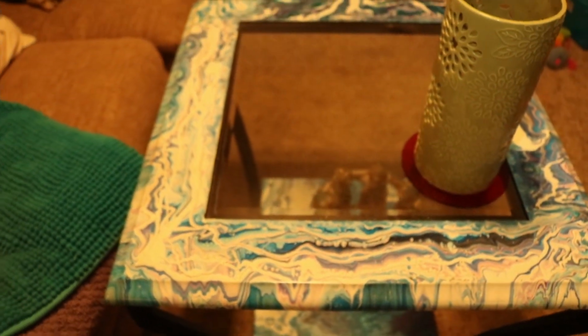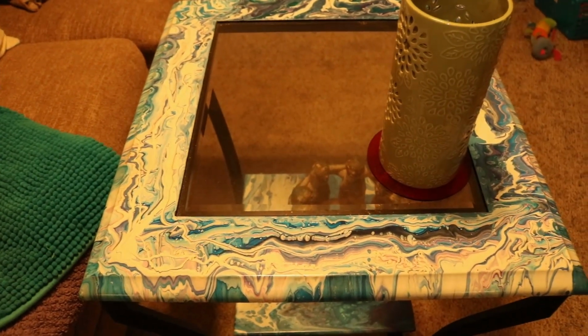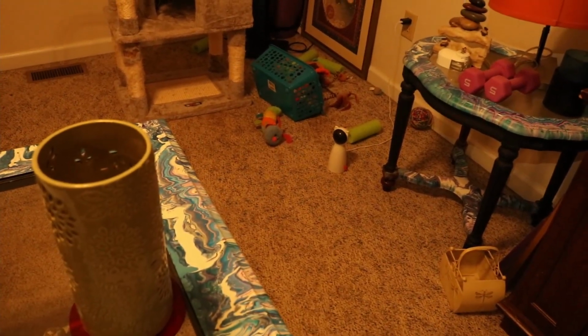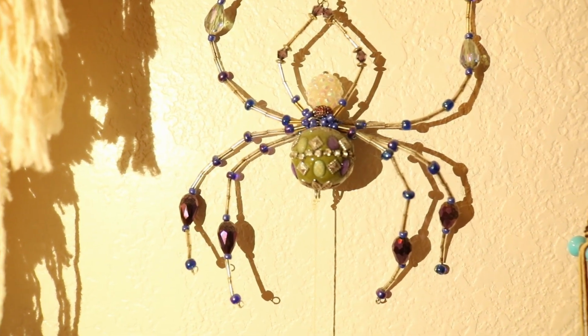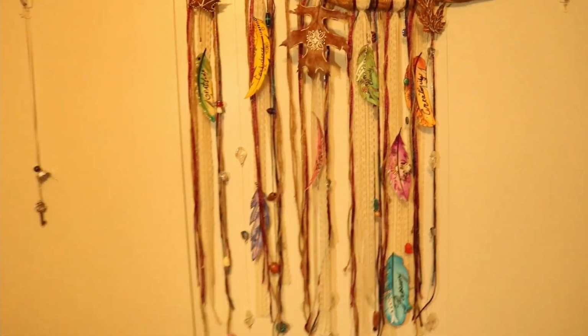It's just an old glass wooden table. And those are all the kitty cat toys. There's the other table that I did too. This is a Christmas spider that I made. It's made out of beads. And this is a wall hanging.